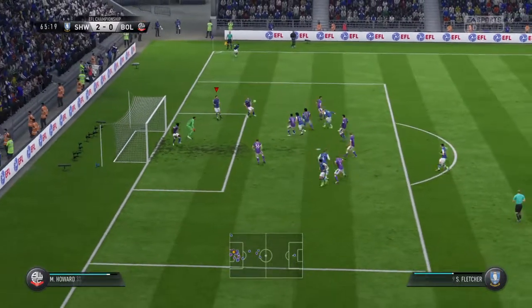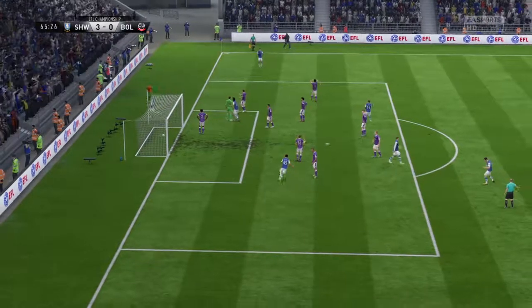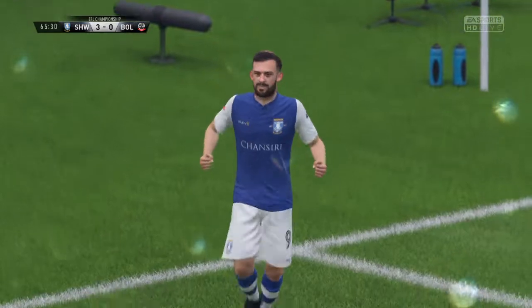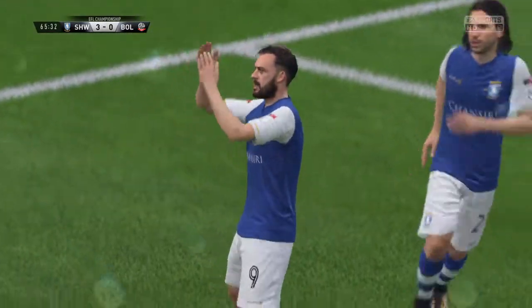Put the corner in the middle. Fletcher! And it's a goal here. Successful set piece. Defence didn't deal with it. And a goal from the corner.